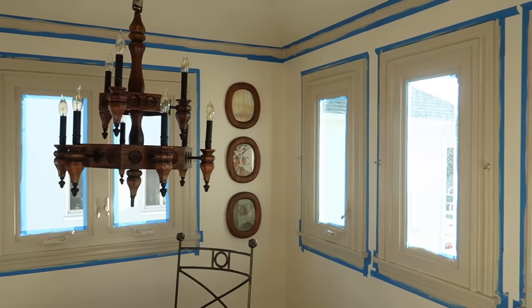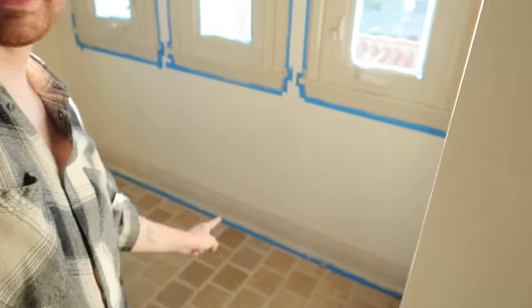Okay, the trim actually took a little longer than expected. We have been painting this for like 3 hours or so, but look how good the contrast trim looks. Perfect. I even did the little border up at the top, all of the windows, of course, and then the baseboards.